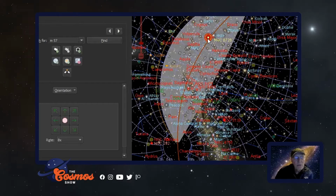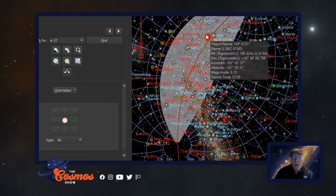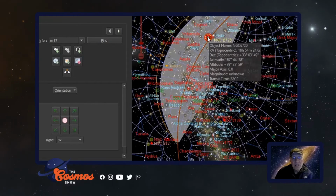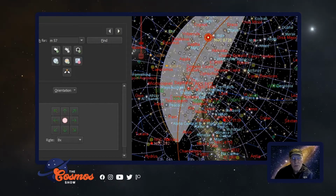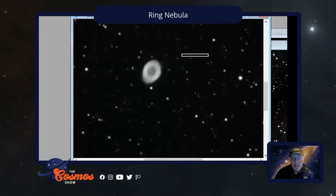It's called Messier 57, but more popularly known as the Ring Nebula. It is a planetary nebula. I already have the telescope pointing at it just to save a little time. So now we're going to move to the program that I use to control the camera on the telescope. And in fact, I just took this picture. It's about a 15-second picture of the Ring Nebula. And it has a ring shape, so thus its name.